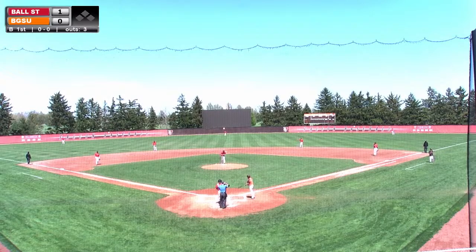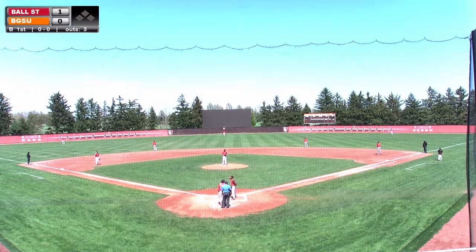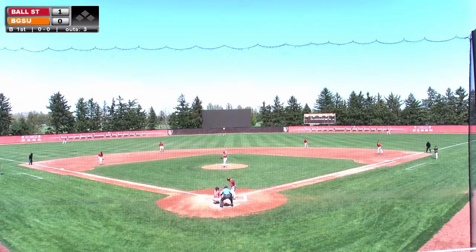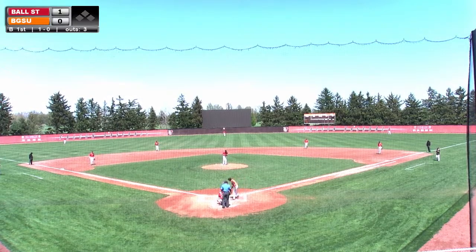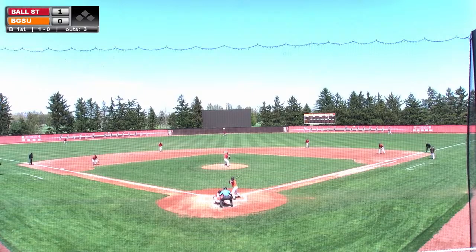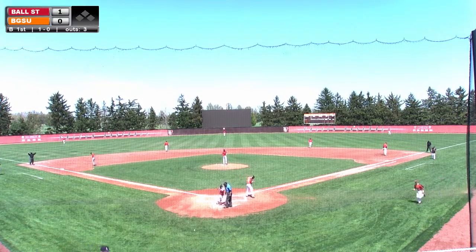Here's DeHanas. Hit his first career home run in the third inning of the opener, accounting for Bowling Green's only offense. He takes the ball outside, and according to DeHanas' own testimony, that's his first home run since at least junior high school. I wonder if it was one of those when they didn't have fences that just rolled and rolled and rolled. There's a foul ball at the plate.